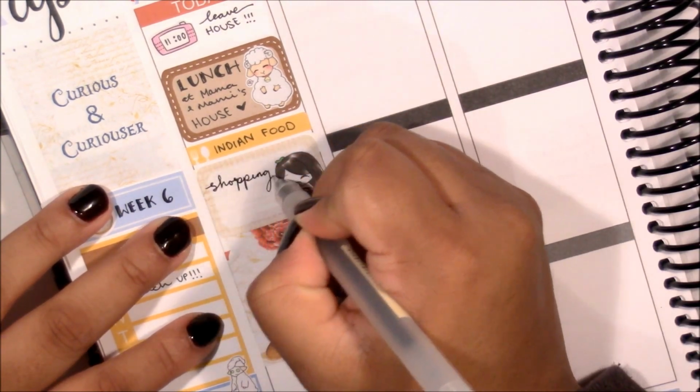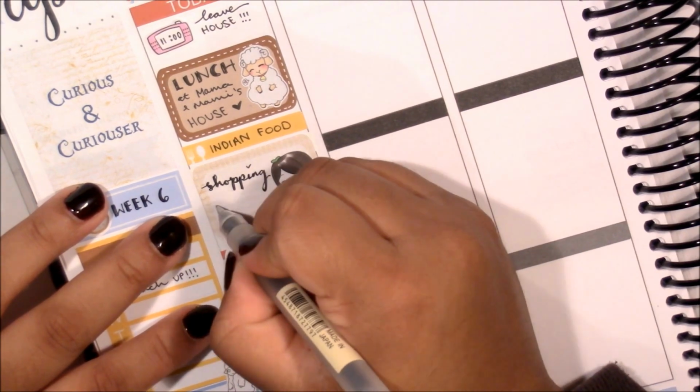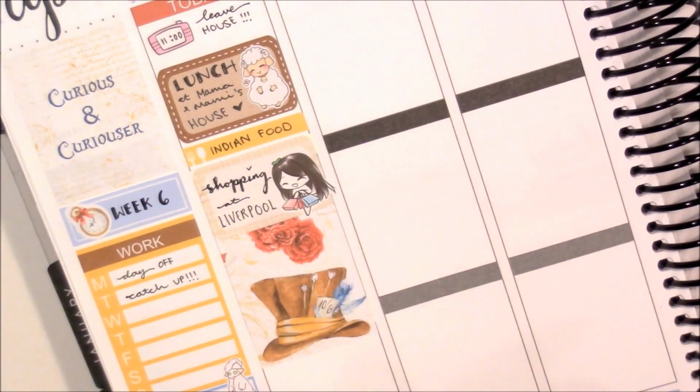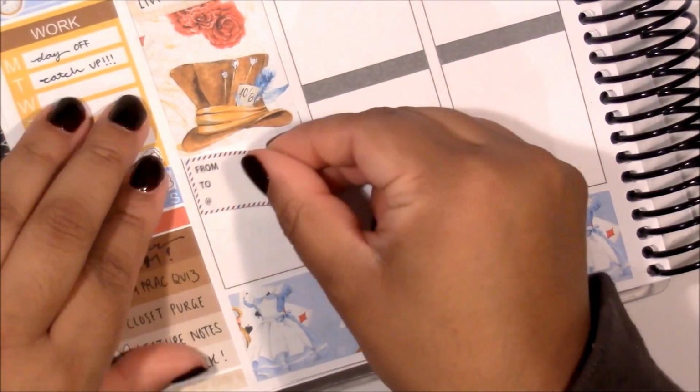And then I put down a half box with a little shopping tabby from Tamashi Prints, and I'm just writing down that we did some shopping at Liverpool, or in the sort of Liverpool area.